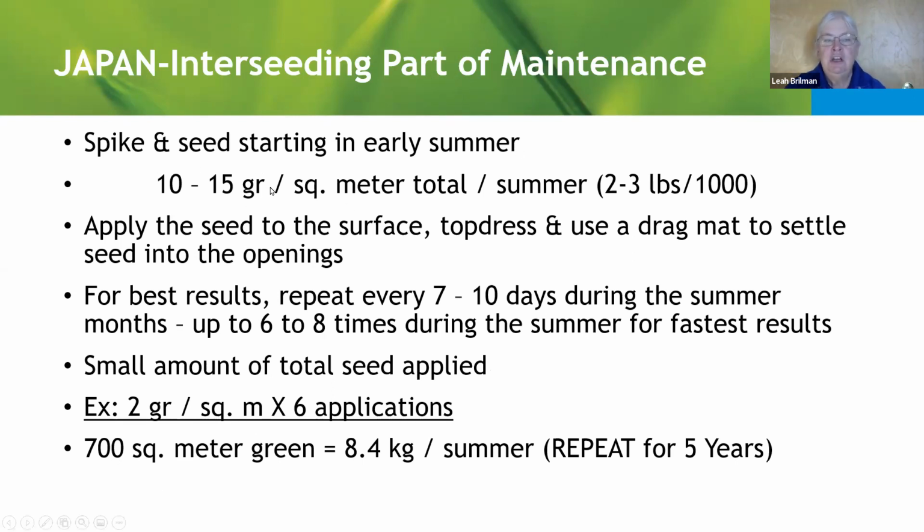They put down 10 to 15 grams per square meter total over the summer, 2 to 3 pounds per 1,000. They apply the seed to the surface. They top dress and use a drag mat to settle the seed into the openings. They actually repeat it every 7 to 10 days during the summer months, up to 6 to 8 times for the fastest resurfacing. It's actually a small amount of total seed applied.